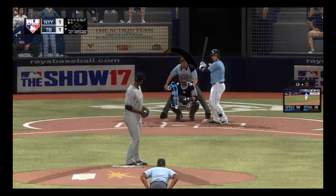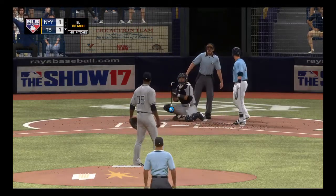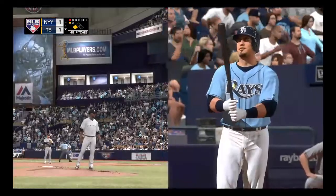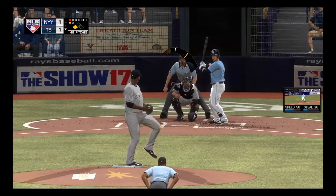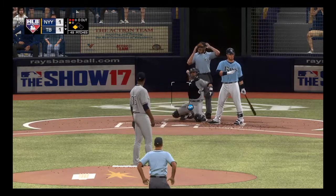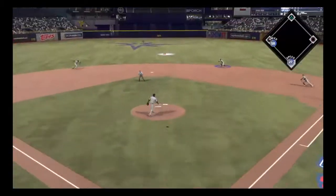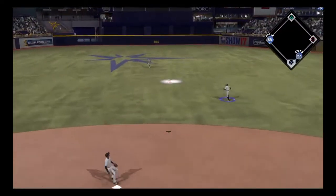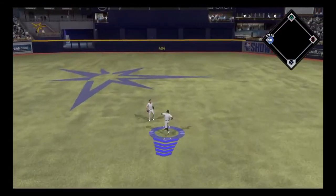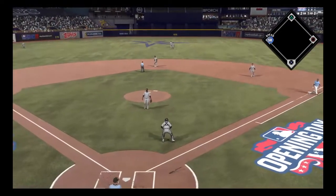Wilson Ramos is at the plate now as he looks at strike 1. Awfully close with the slider there, but it's 1-1. 1 run, 5 hits, and no errors for Tampa Bay so far. 2-1. Swing and a little blooper to center. Castro into shallow center, and he tracks it down. Nice play for the first out.